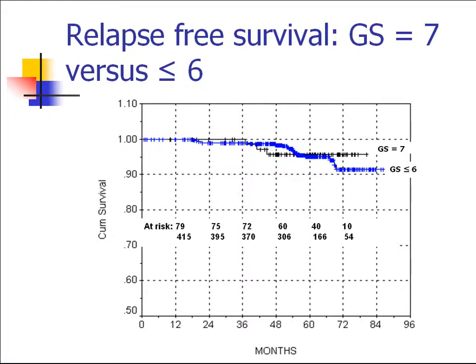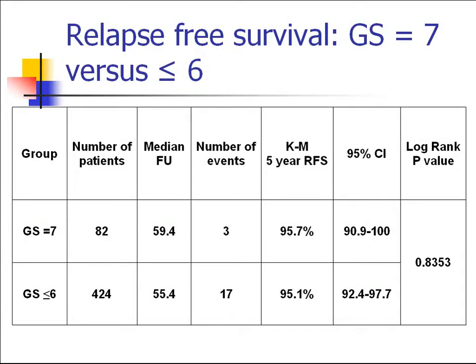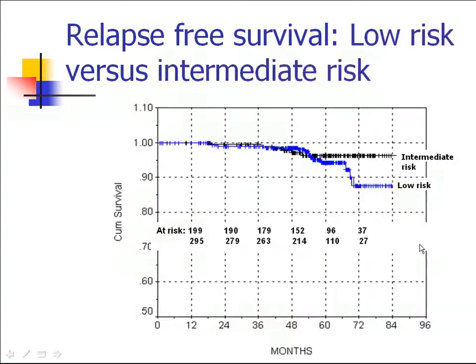I've done a huge number of pairwise comparisons. This is Gleason 7 versus the patients who had Gleason less than or equal to 6. And as you can see here, the 95% confidence intervals overlap, and again, a non-significant p-value.